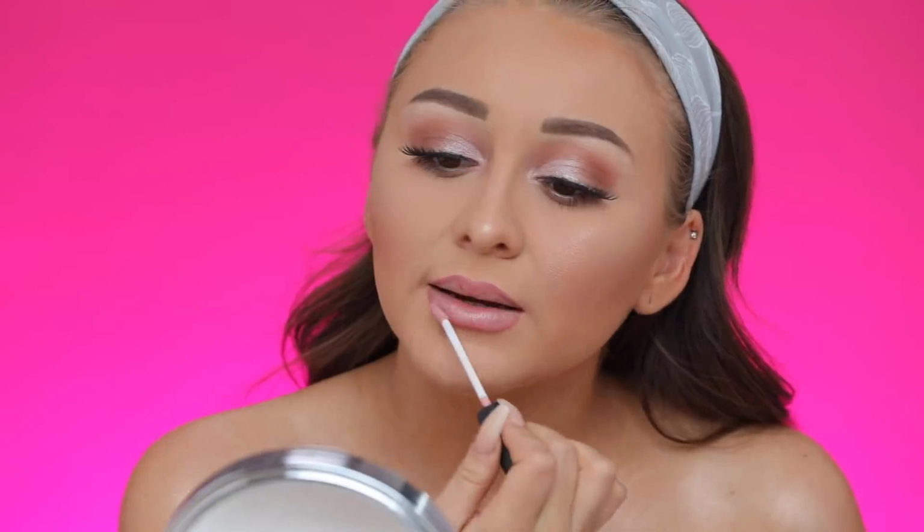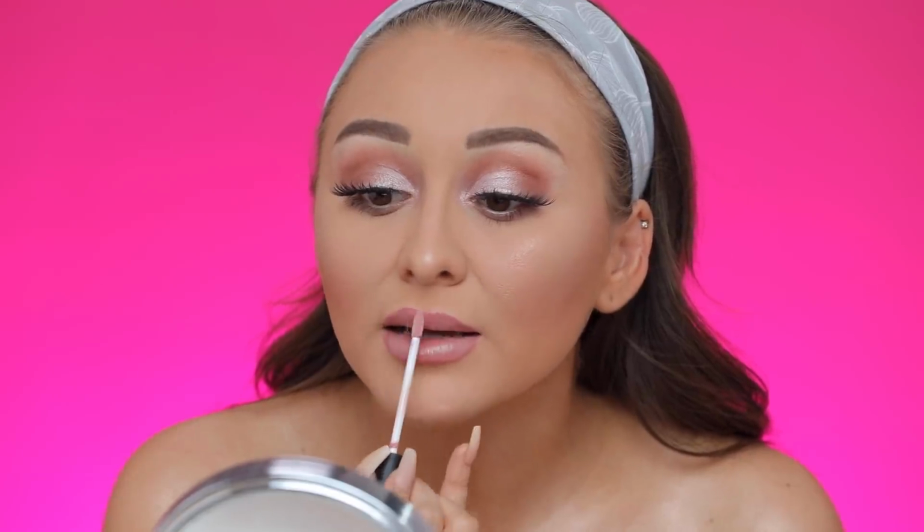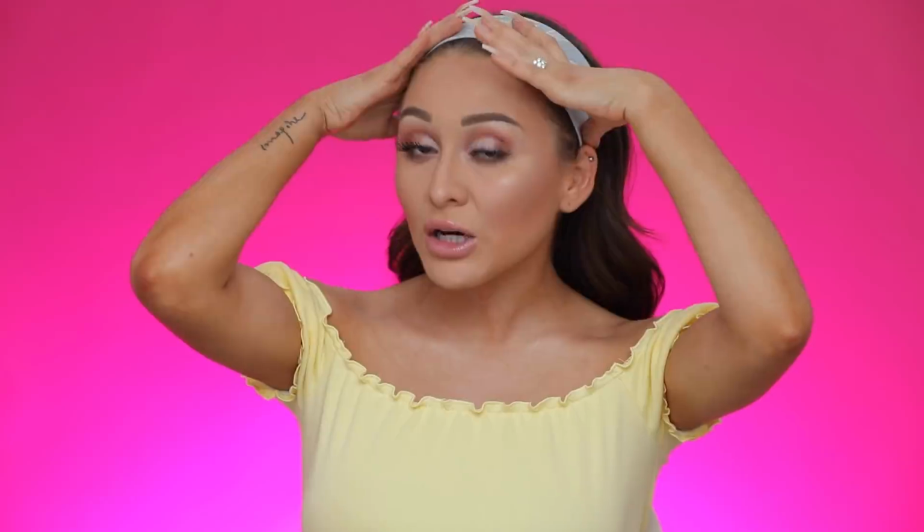So we're just gonna blend the liner. And you see how it creates a dimension on the bottom. So pretty. And I really like this because it's not sticky, because there's nothing worse than sticky lip gloss, because I'm gonna have my hair down and I don't want it to stick to my hair. It's like a whole thing. It smells so good.